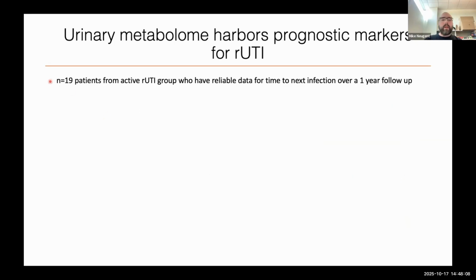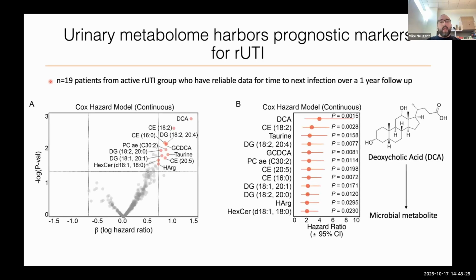And the last little bit of data that I want to share with you is that we had 19 patients in this data set who were actively infected that had very reliable data for the time it took for them to present with a second infection, the time to recurrence over a 1-year follow-up. And this is a very good setup for us to do a hazard model. In this case, I did a Cox hazard model. And what I found was 12 metabolites that were very strongly associated with essentially time to recurrence.